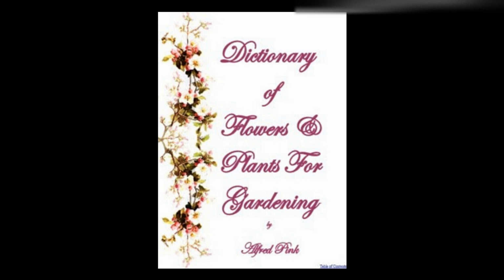Clitoria. A greenhouse climbing or trailing plant, which thrives in a mixture of loam, peat, and sand. Cuttings will strike in heat, but it is more readily grown from seed.